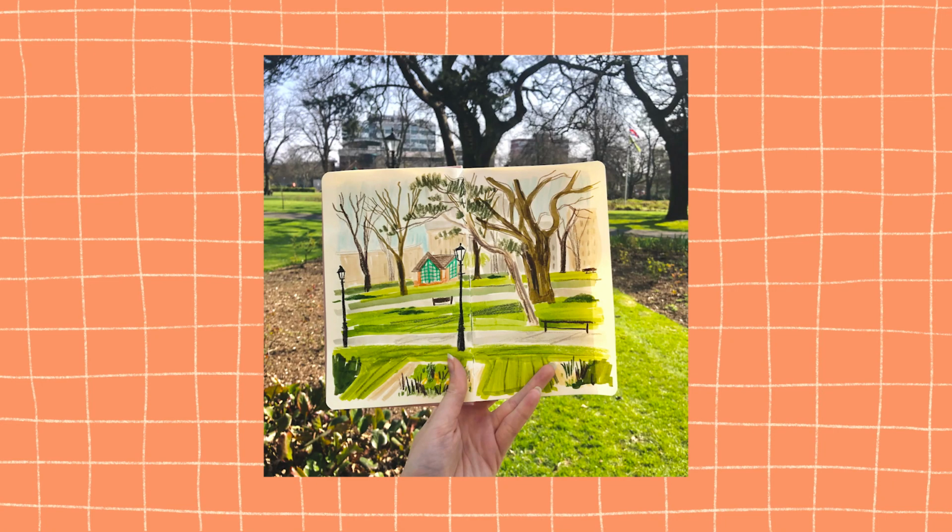And this was obviously done plein air, so if you did want to see the reference, I did take a photo of it and you can see that in the Instagram post that I posted for this day. But I really like some of the details, like the lamppost and the leaves and this little house here. But overall I think it's a little bit messy for me. So not one of my favourite spreads, but again it was really nice to draw plein air.